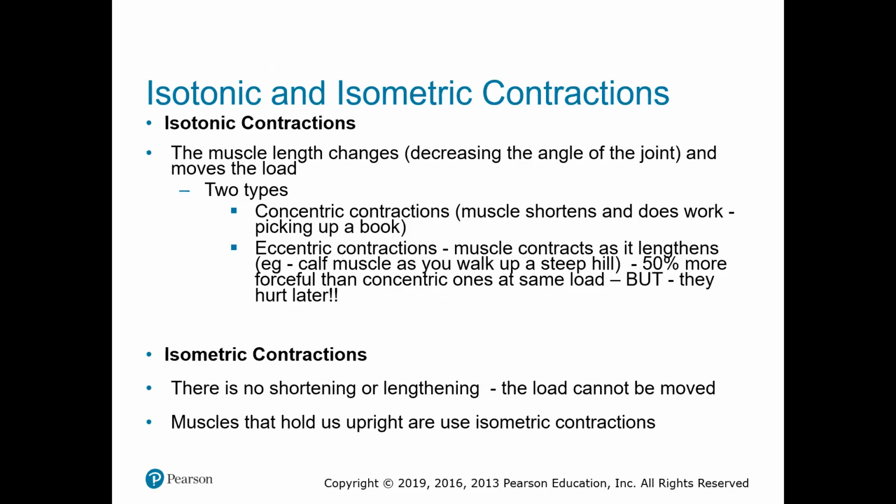Isotonic contractions allow us to do things. And we will contract the muscle. The muscle length can shorten, or the muscle length can enlarge. Think about that for a second. The muscle is contracting at the same time it's being stretched. So we have two types of isotonic contractions.